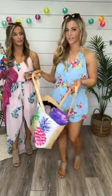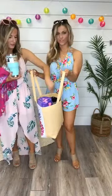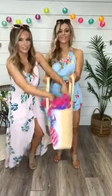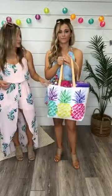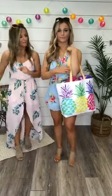A super cute towel. It says, "Girls just want to have sun," which is so true. This beach top, girl. And it's like a pretty bag. You also win the bag too. I don't know if it's sold out. This is the pineapple tropic tote bag in off white. Super cute.